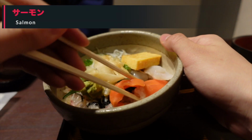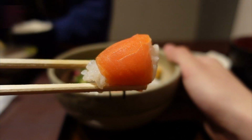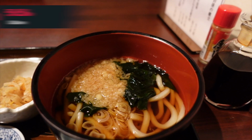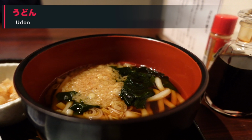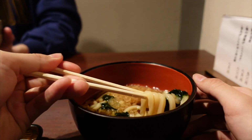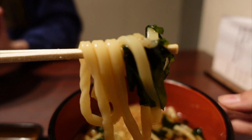Whitebait, let's dig in. Wow, the umami is amazing. This whitebait is delicious. The best. Next is salmon, a classic fish that is found in many seafood bowls. Salmon is a great source of protein and other nutrients. The seafood bowl is complemented with a bowl of hot udon or soba. You can choose which one you want when you order. After eating seafood, drinking the broth from the udon or soba is a great way to cleanse your palate. It's also a great way to stay warm.